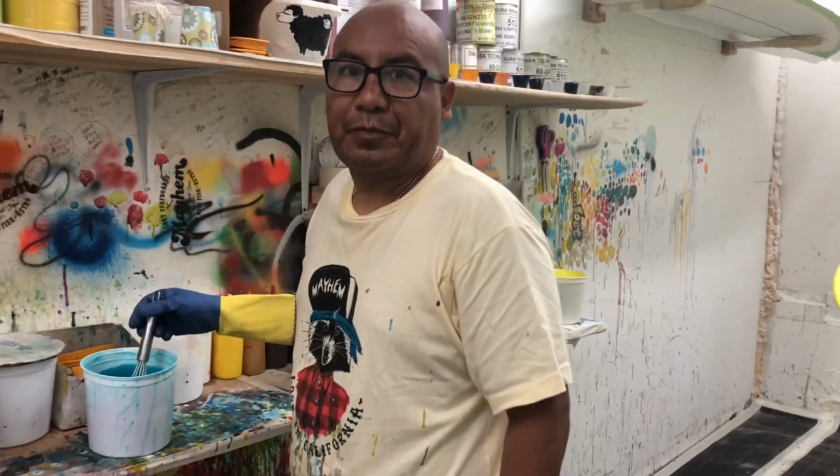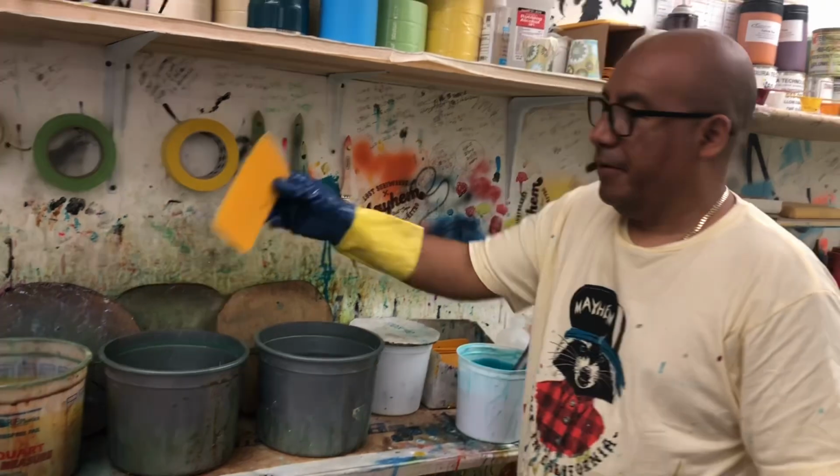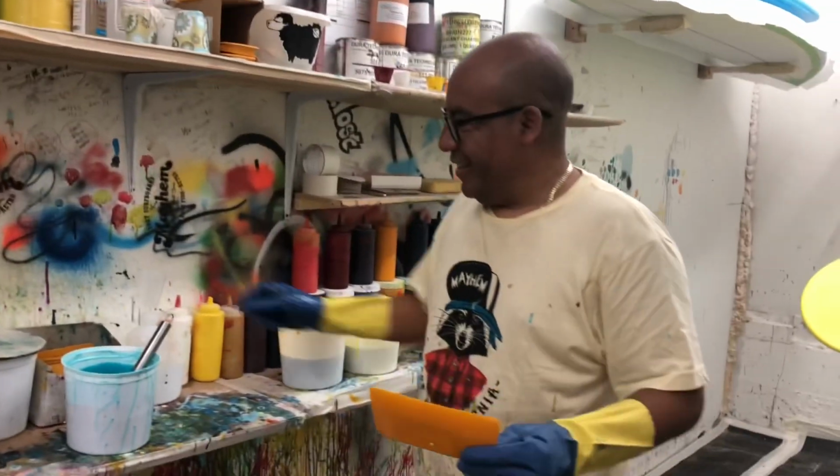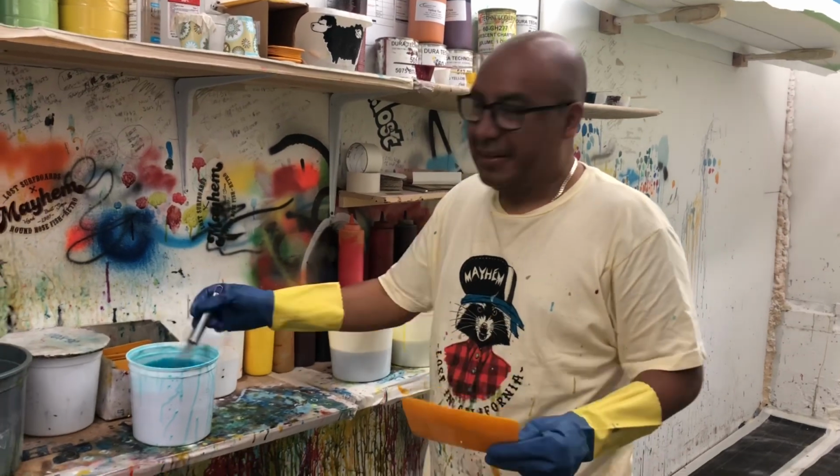What is your favorite tool to use when making a surfboard? My squeegee and my mixer. Without these two, I won't be able to do anything.